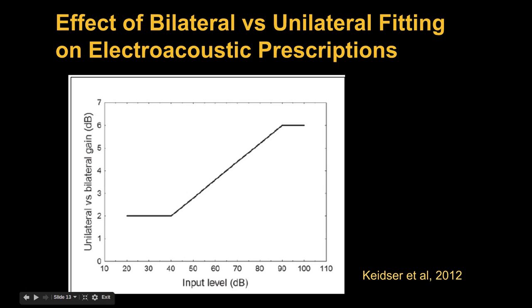It's also worth mentioning this figure is assuming there's not an asymmetry between the left and right ears in the bilateral fit. Asymmetry would impact the difference that you would have in unilateral versus bilateral gain. And that wraps up this section on binaural and bilateral considerations in hearing aid fitting.